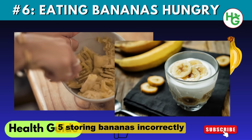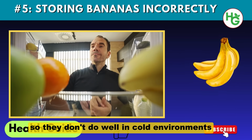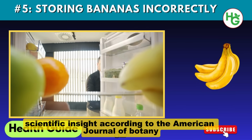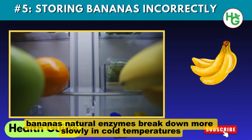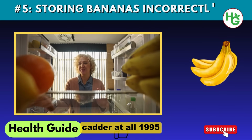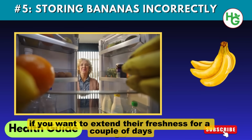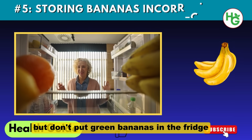5. Storing bananas incorrectly. Bananas are tropical fruits, so they don't do well in cold environments. Storing them in the fridge can disrupt their natural ripening process, which impacts their texture and taste. Scientific insight. According to the American Journal of Botany, bananas' natural enzymes break down more slowly in cold temperatures, which can affect flavor and nutrient quality. Kader et al., 1995. Keep bananas at room temperature until they reach the ripeness you like. If you want to extend their freshness for a couple of days, you can refrigerate them once they're ripe, but don't put green bananas in the fridge.